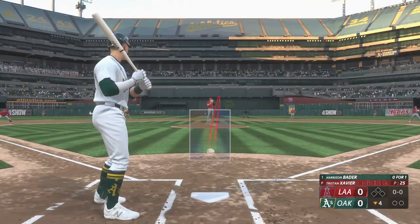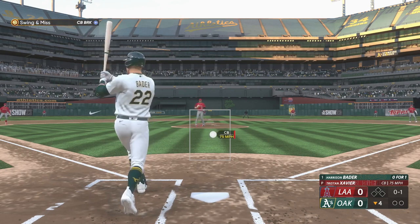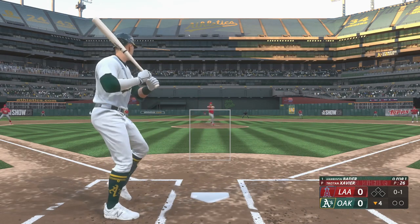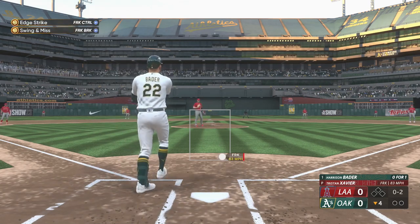Ready to go for the last half of the inning. Digging in for Oakland, Harrison Bader. Swing and a miss. It's 0-1. And a swing and a miss there.